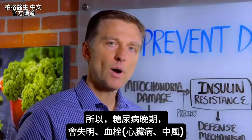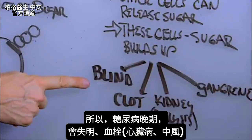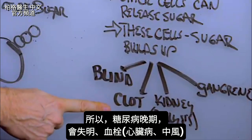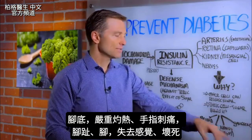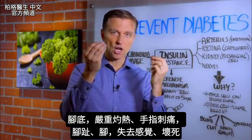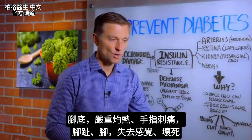So that's why in advanced stages of diabetes, you have loss of vision, you go blind, blood clots, that's heart attacks and strokes. You have a lot of people on dialysis so that you lose the kidney function. You have severe burning and pain on the bottom of the feet and tingling and loss of sensation in the fingers as well, and gangrene, so you lose your toes and the foot.